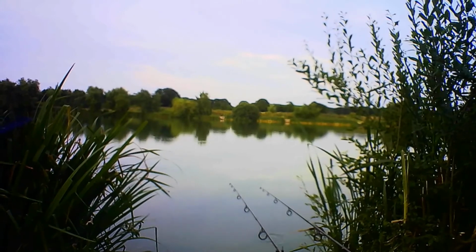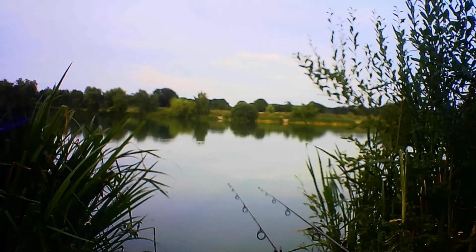One of the runs was my own fault for letting the clutch and line go slack, but the other missed run was definitely not my fault. I got to the rod, the run had finished, it managed to shake the hook, so I reset the rod and nothing. Bad knocks, a couple of liners, and a few pickups through the night that kept waking me up. So that's why I've also changed to wafters.